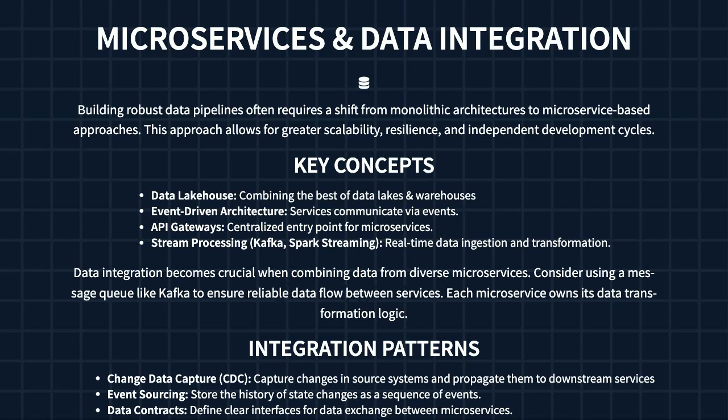Data integration is key here, especially when data is spread out across these different services. We're seeing patterns like using message queues to keep things talking smoothly, and tools that capture changes in one system and automatically update others. It's all about making sure information flows reliably.